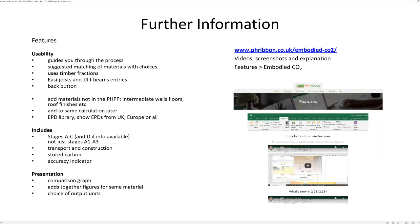If you'd like more information on that, there is a website for it, which has some videos and more details about all of that and all the features in there, including quite a lot about embodied CO2 as well. So thank you very much.